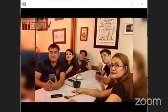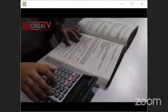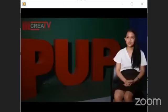Apat kami magkakapatid, tatlo kaming sabay-sabay na nag-college, yung dalawa private. Ako, naisip ko na kailangan tulungan yung mga magulang ko para mabawasan yung gastos. Ang tanging choice ko ay mag-aral sa PUP. Kaya kung hindi dahil sa PUP, hindi ako nakapagtapos. Hindi ako magiging isang ganap na CPA at lalong hindi ako makakapasa sa board.